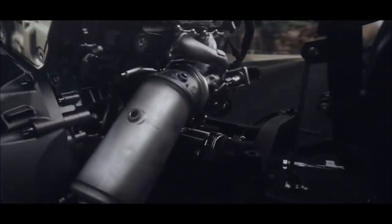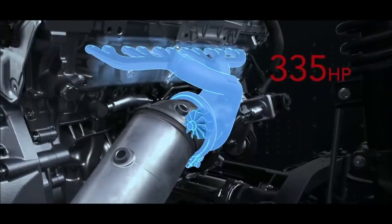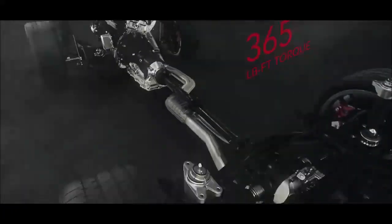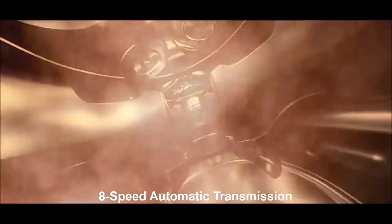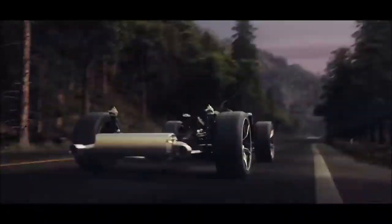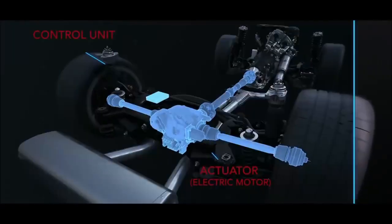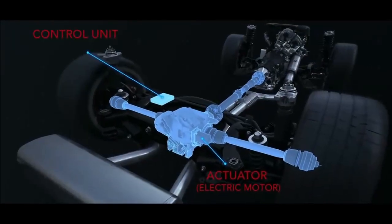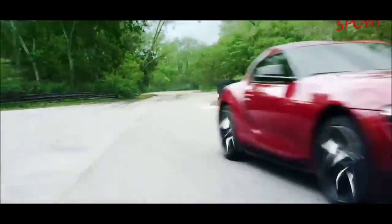The 3-liter twin scroll turbocharged inline six produces 335 horsepower and 365 pound-feet of torque. Direct injection and variable valve timing create a broad torque curve. Power is delivered to the available active differential through a quick shifting 8-speed automatic with paddle shifters in both normal and sport modes. The sprint to 60 is a quick 4.1 seconds.